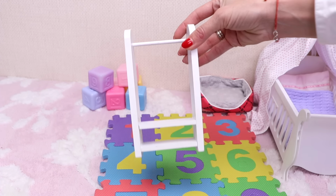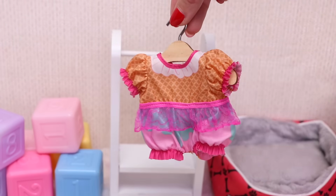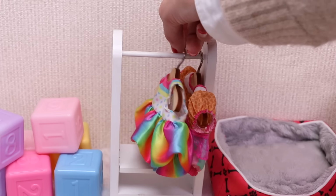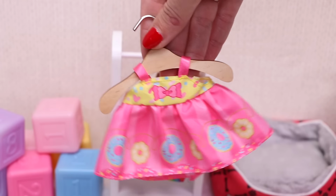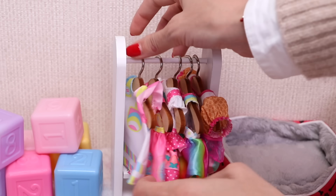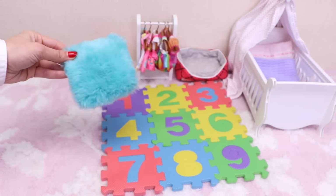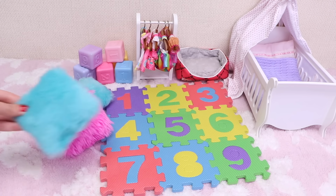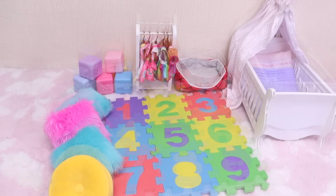And now let's fill the baby's wardrobe. Let's count again. 1, 2, 3, 4, she has 5 beautiful dresses. And here we have a blue fluffy pillow. Another one but pink. Blue again. And the yellow one. We use them for baby's safety.